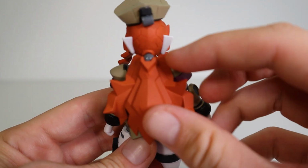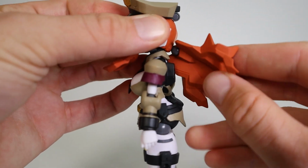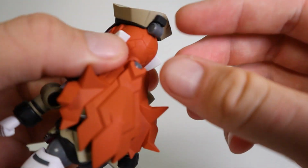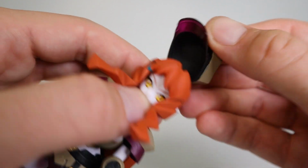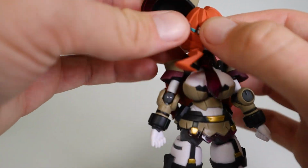Finally, you can pose her hair thanks to the same ball peg joint in the back, which goes up and down and swivels around, and you can do plenty of fun things with this to make it blow in the wind. And even her hat has a tiny hinge joint there, which will allow the hat to go up and down, and you can swivel it the way that you want. I don't know why you would make her look like this, but I don't know, I guess it's fun.